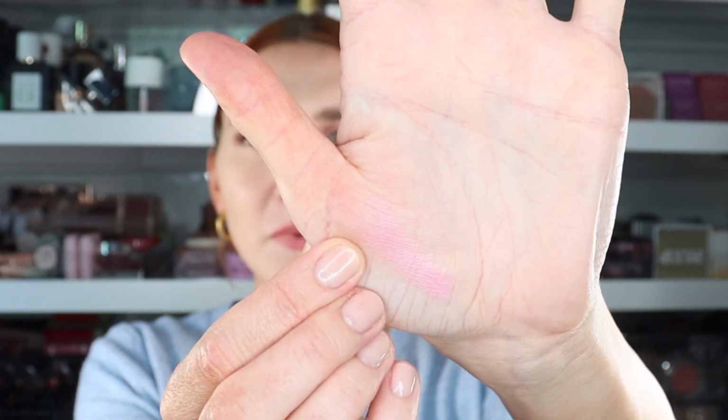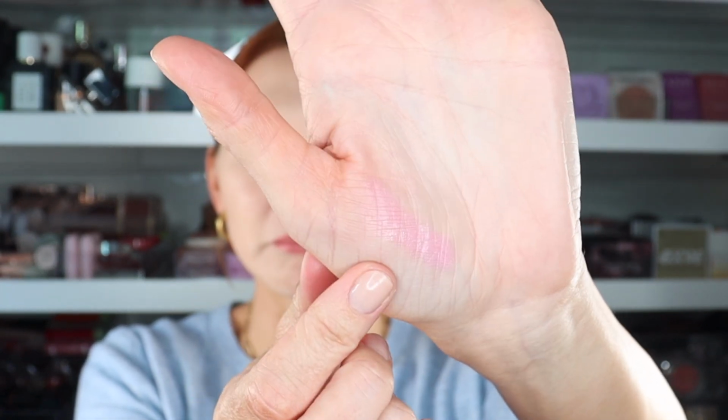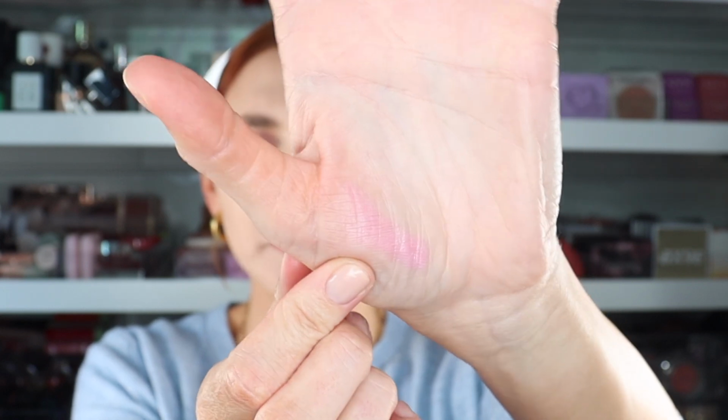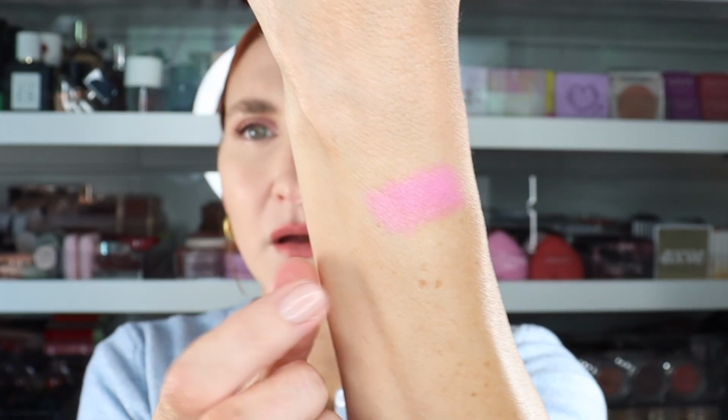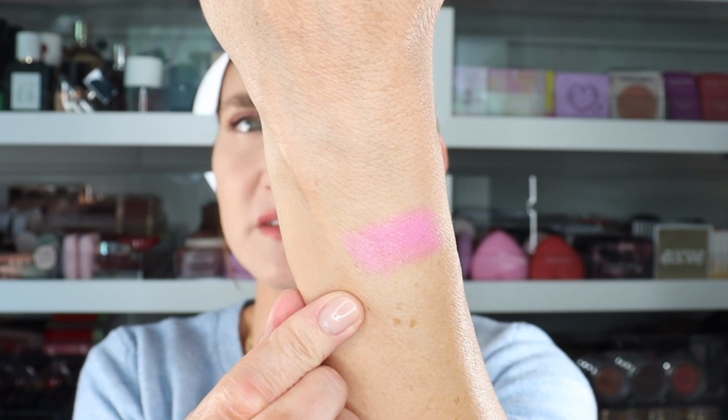But okay, here is something interesting. So here is the pink swatched on my palm. Obviously my palm is pale, so it's a lighter pink. Now look how much more pigmented it is on the back of my arm where it's tan.